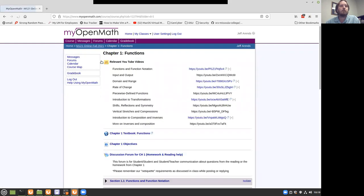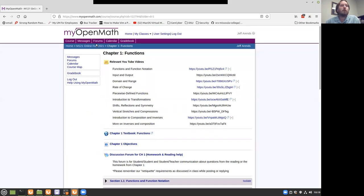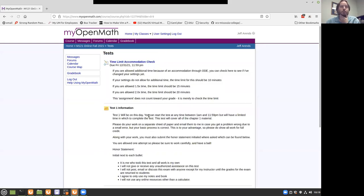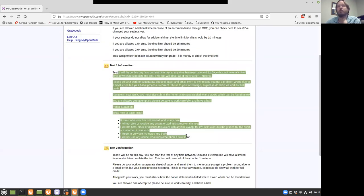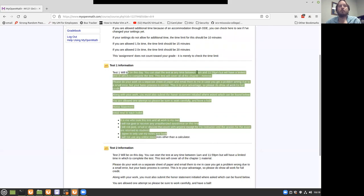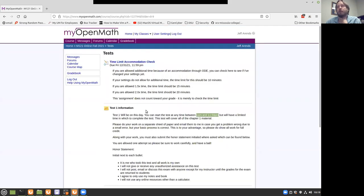Let's see, what other information do we need to know about the test? As far as how you will take it, it will just show up in the tests area when it's available. It'll show up instead of this test information. This is kind of just a placeholder. This will disappear and the actual test will show up here during this time period between 1 a.m. and 11:59 p.m. on Thursday. You can just click on it and you'll go in. Like I said, it'll be 2 hours.